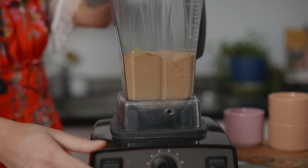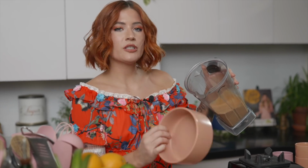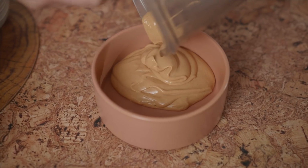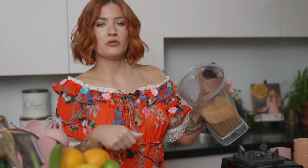All right, you'll end up with this kind of thick liquid. Transfer it to a shallow but wide dish. I just have these great little bowls here. And then we're going to heat up our pan.